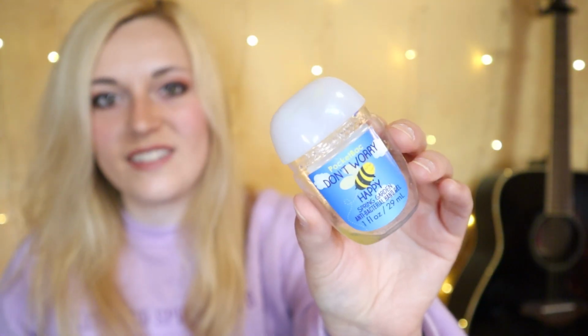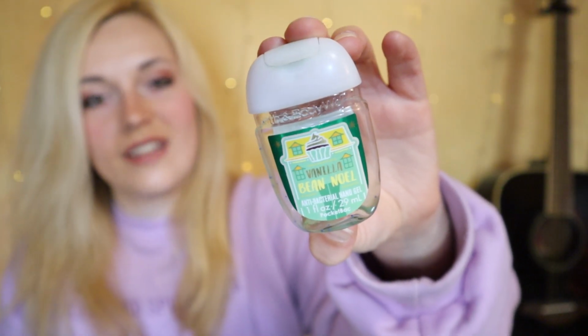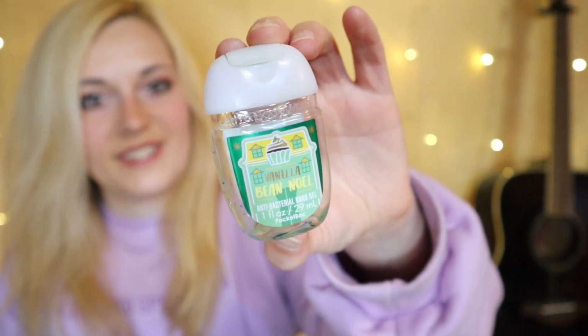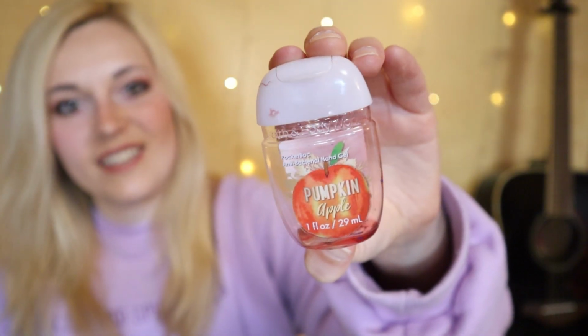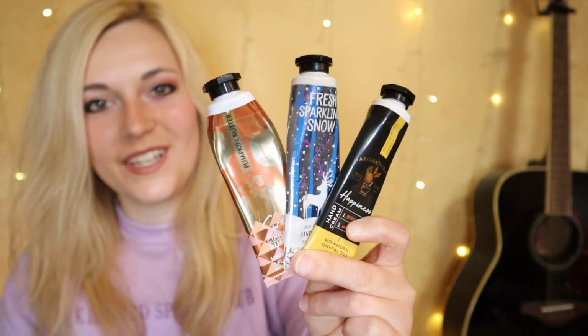This one lived in my dad's truck, and he used this up. This is Don't Worry, Be Happy, and it smells like spring garden. This one is from my sister, Classic Vanilla Bean Noel from Christmas time. And then this one was in me and Jose's car. This is Pumpkin Apple from fall. I don't know why, but everything's in sets of 3s this time around.